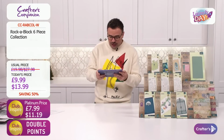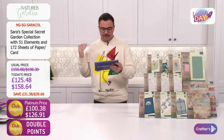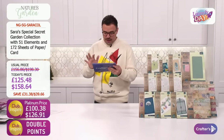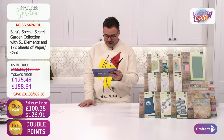Lots and lots of you loving this collection. Catherine says the collection really brings back the wonder of the story. I often think about secret gardens when I'm out gardening. This set will bring back so much joy. Sarah's Creation says I'm so getting this. Also Kathy C says, oh, double points. Seems rude not to order in that case.